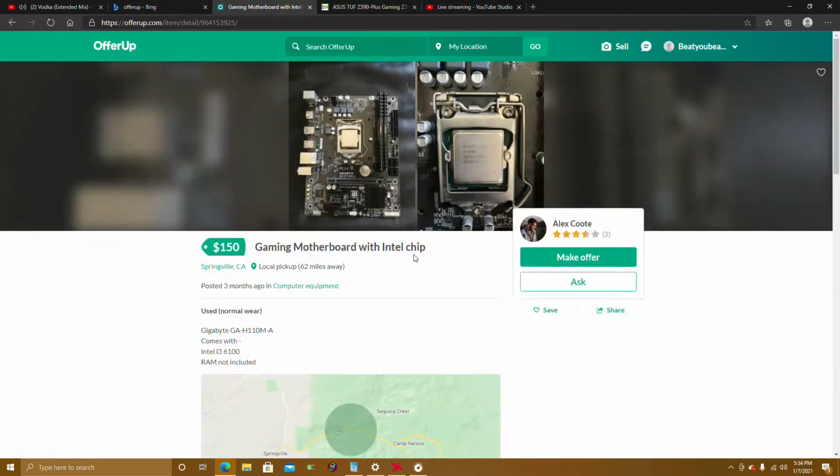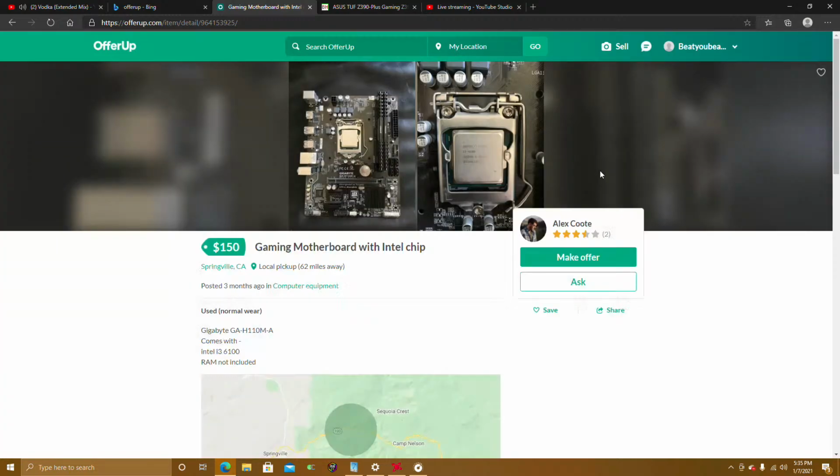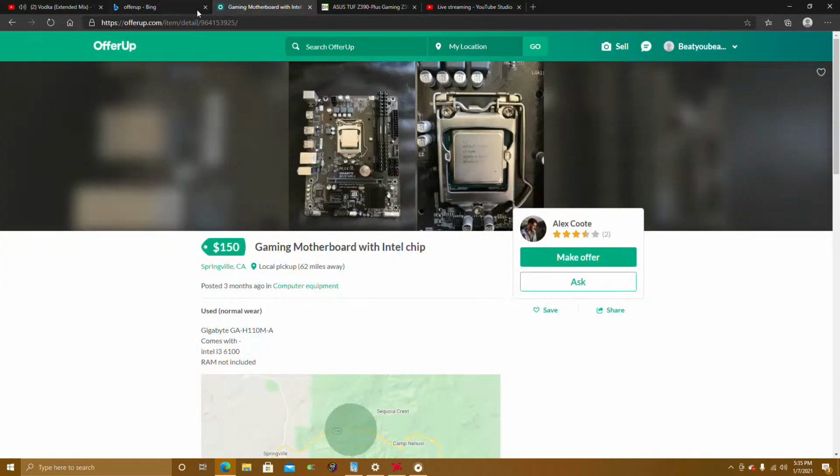Intel chip. No, Intel chip. What the frick do you mean by Intel chip? That's the Intel chip right there, dude. That's the Intel chip, known as the chipset. That's a CPU. It got Corsair RAM. It's an i3. That's the very low end.